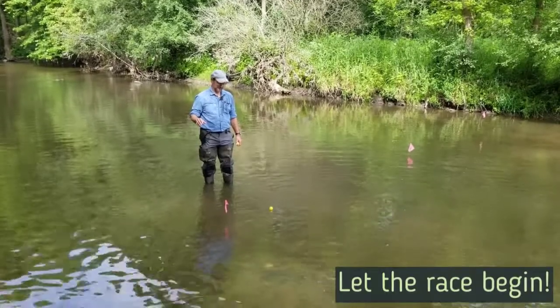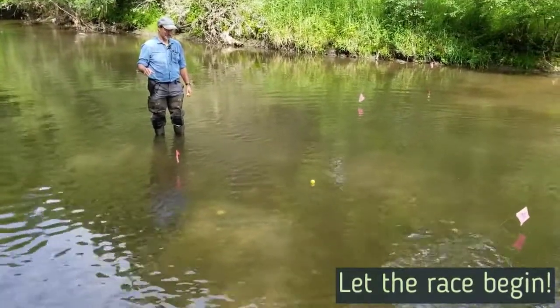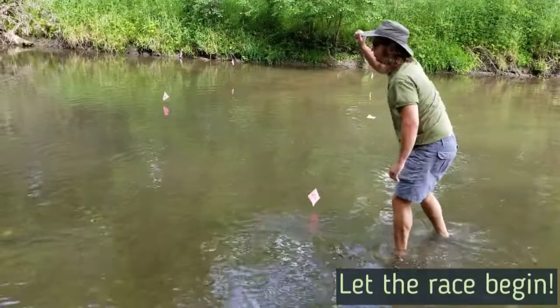Go. Come on, little buddy. So basically we're timing how long it takes for the ping pong ball to go 10 feet on here. And done.